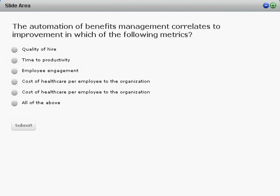But as you're pondering these, quality of hire is one of the most, if not the most popular measure in all of talent management right now, and it really gets to the impact of someone post-hire when they join a business. Time to productivity is how fast someone coming into a company actually gets up to speed. Employee engagement is a measure of how aligned an employee is with not only what's expected of them, but with the future goals of the business as well. And then obviously the cost of health care per employee to the organization is pretty self-explanatory.